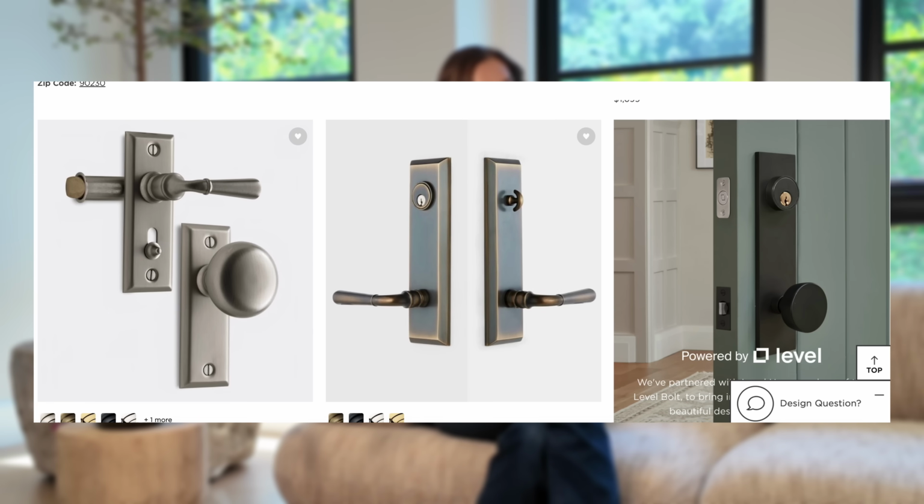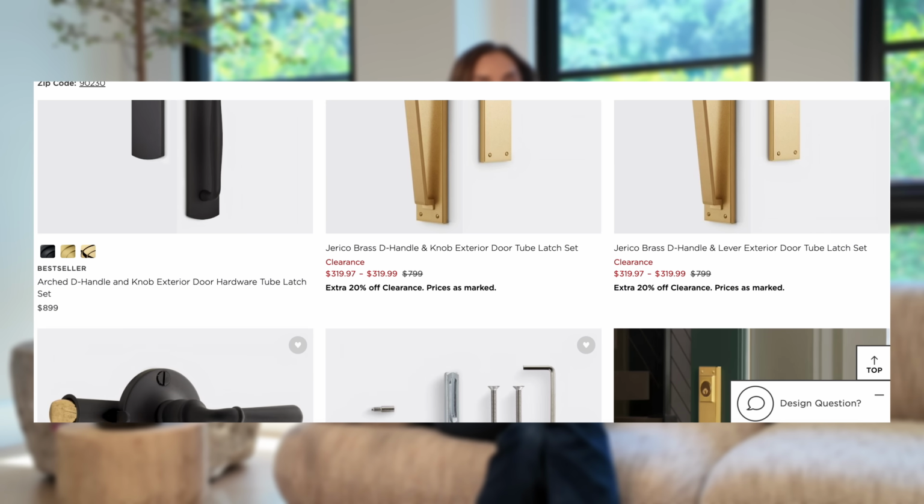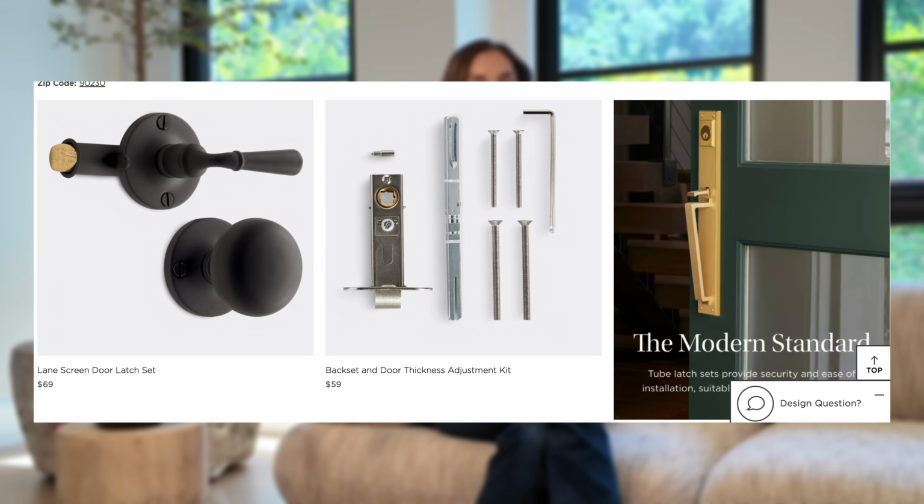Don't forget the handles on your door as well. Rejuvenation has some really tremendously beautiful hardware for cabinetry, but they also have great hardware for the front door as well. So don't forget the entrance lock and door handle.